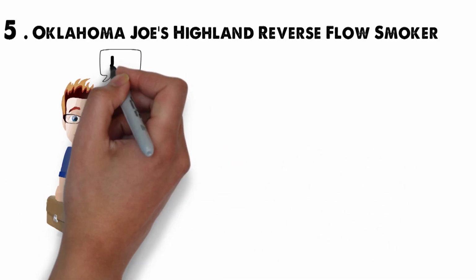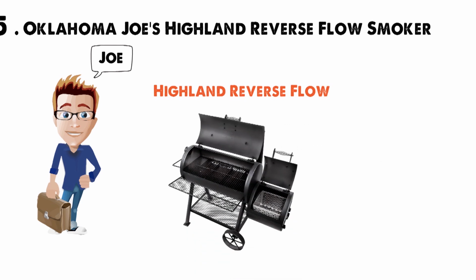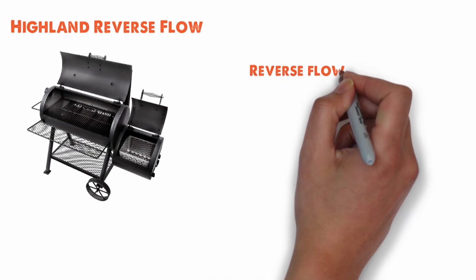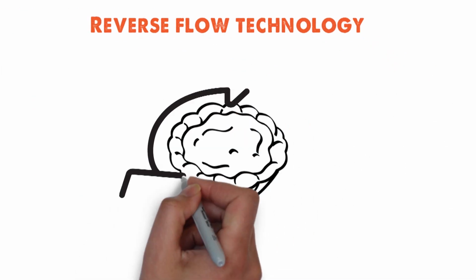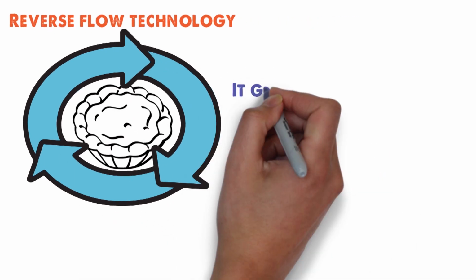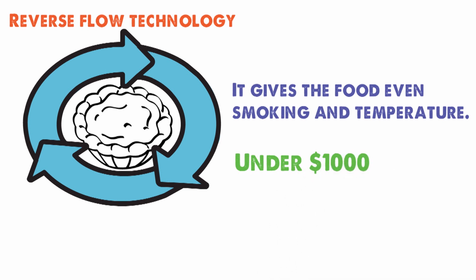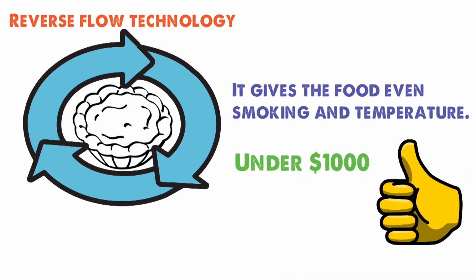This guy named Joe, from Oklahoma, offers 6 different models here, but our personal favorite was the Highland Reverse Flow. The name comes from the included reverse flow technology, which essentially pushes the smoke around to flow over the meat and back again, before coming out through the chimney. What this does is give the food even smoking and temperature. The best offset smoker under $1,000 is also a great option if you're looking to get the best bang for your buck.